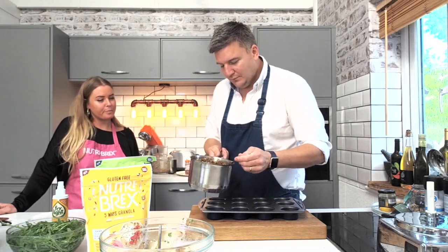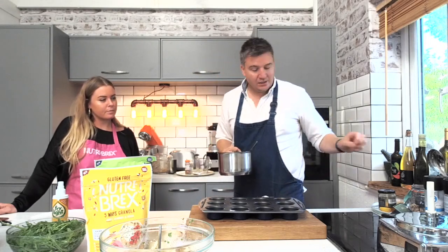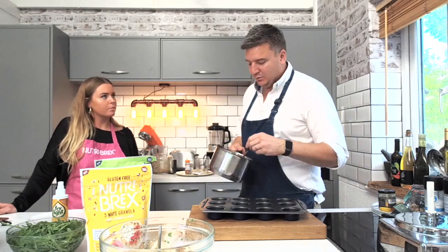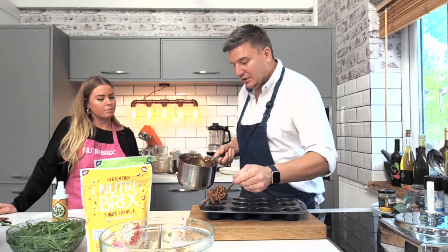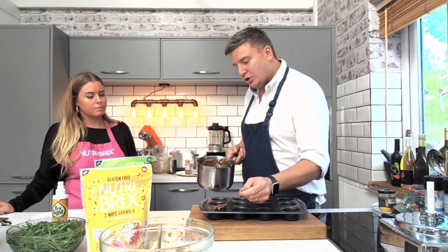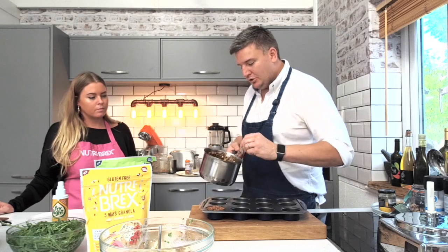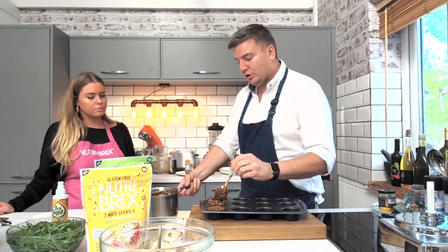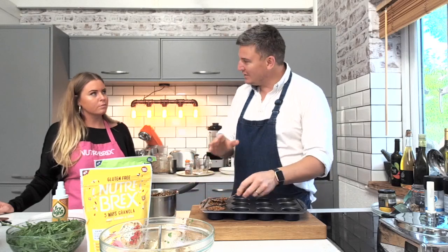So all we've done is a tiny little bit of spray in these. But it's a very good non-stick pan, this one anyway, so they're not going to stick. It's just that added little extra, and then all you do is compress it in, and you end up with the perfect shape. What you also know is it's all going to cook evenly because it's the same size.